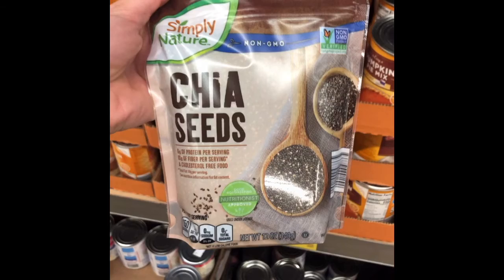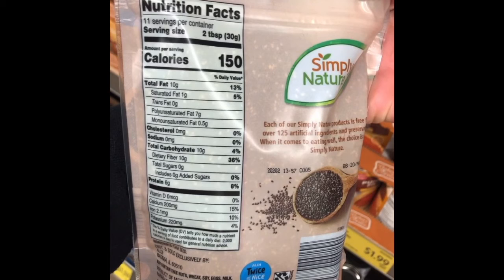And then next we're gonna do chia seeds, and if we take a look at this nutritional value, again, we're gonna get a good source of fat here, 10 grams. Carbs are at 10 grams, and again, protein is at 6. What I really like about chia seeds is the dietary fiber in it, giving us 10 grams. This is over 20%, which is giving us 36%. So this is a really great high fiber item that's gonna aid in our digestive system.